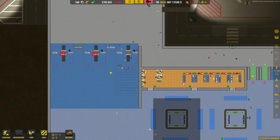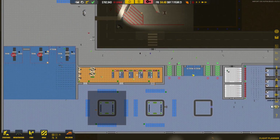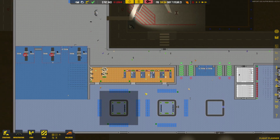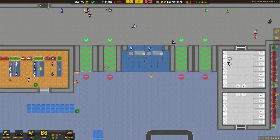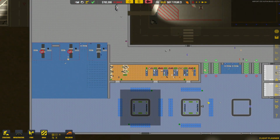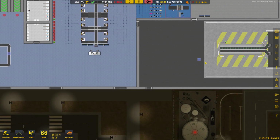We can open the others in due course, but at the moment there's just a staff access there and a staff access here to get into the secure zone. What the hell is going on over here? I had people walking. It must be construction workers. Must be. Can you please come and prioritize this thing?